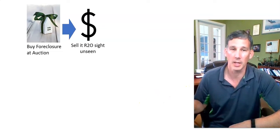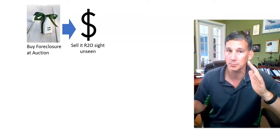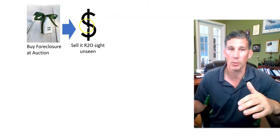I buy a foreclosure at an auction. There are a lot of foreclosure auctions out there today that you don't have to physically attend. They're online, and so I buy it at those auctions. I then have a website where I list the property that I bought, and I sell it rent to own, sight unseen. I haven't seen it yet, and they haven't seen it yet. I ask them to put $1,000 down, and then once we're able to see it, it takes about 3 months for this process between bidding it on foreclosure and actually getting the title. It takes about 3 months.